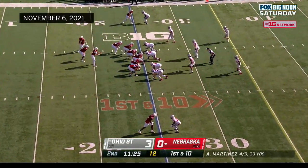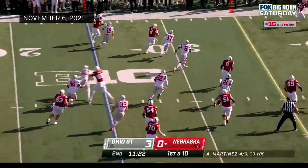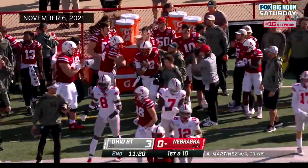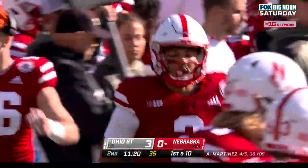First down at the 25. Martinez runs the option and has a lane. That's old school Tommy Frazier option. They don't run it like that very often anymore, do they? No, you don't see it, but I love it.